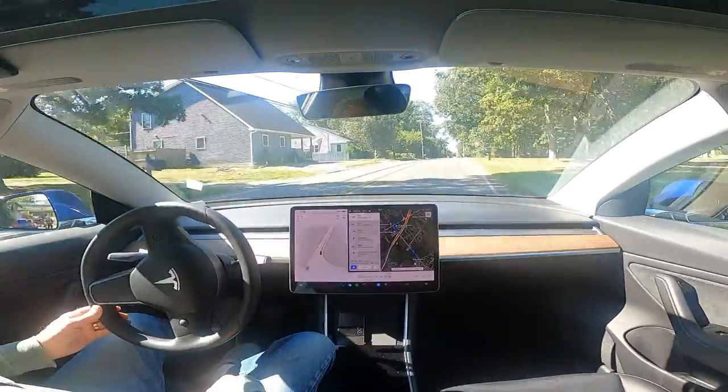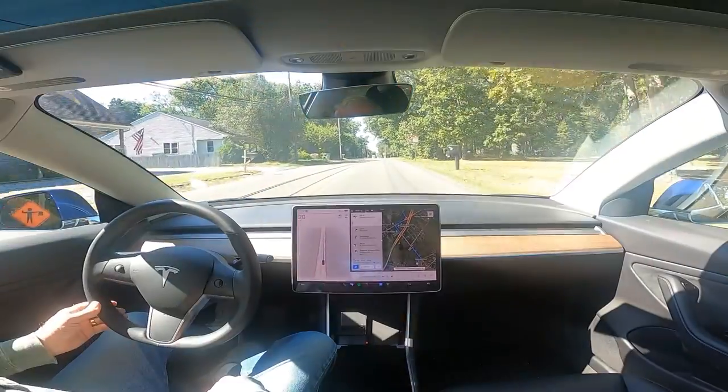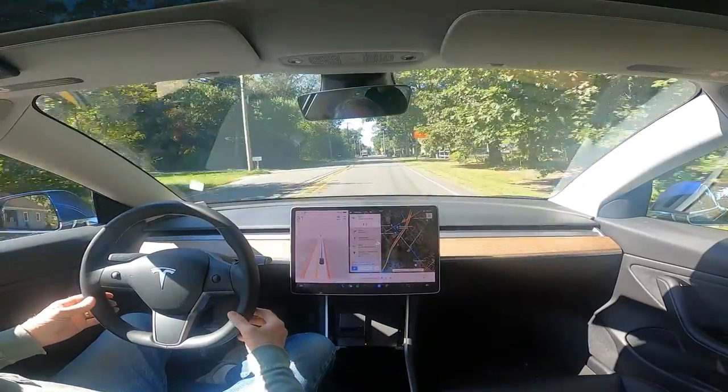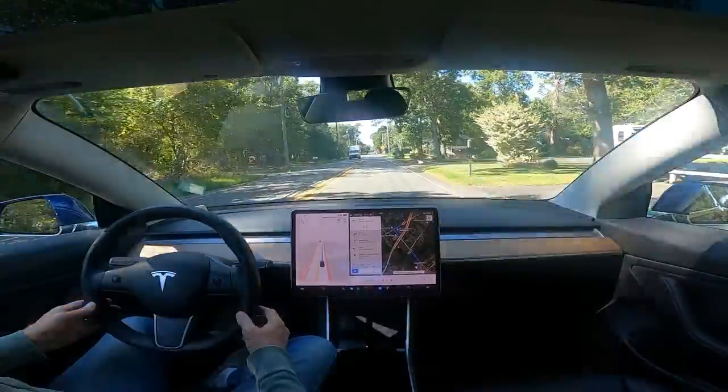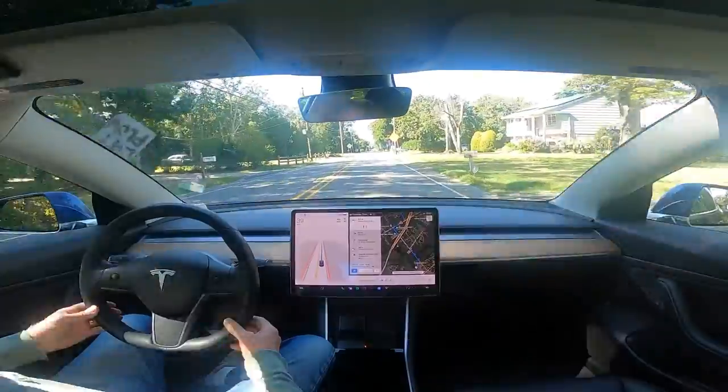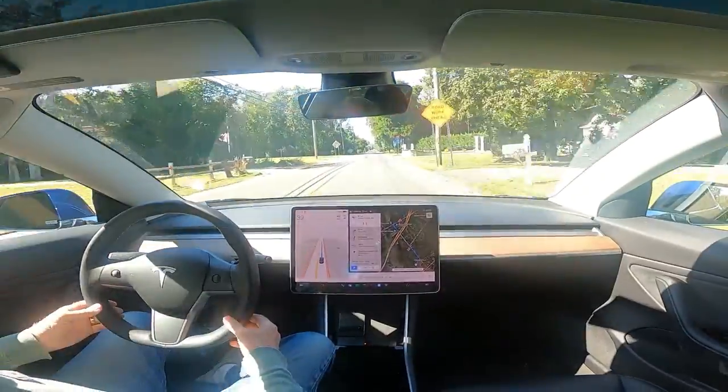Oh, this is a giant leap backward as far as making right-hand turns. I've never seen it delay this much. First impression isn't so good.